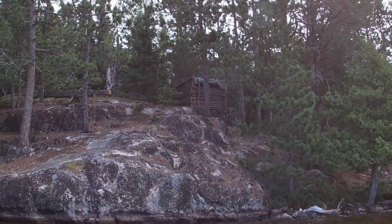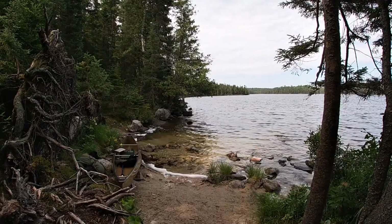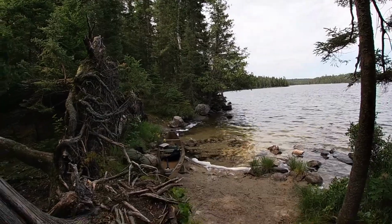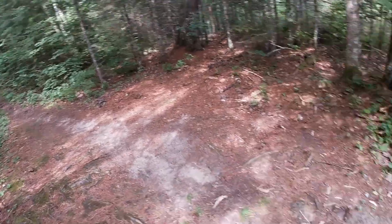Wow. That looks fairly recent too. Alright. Crossed Lynx Lake all the way. Made it to this portage. Dad's already getting a head start. We got like a 270-rod portage, somewhere around there. And woof.